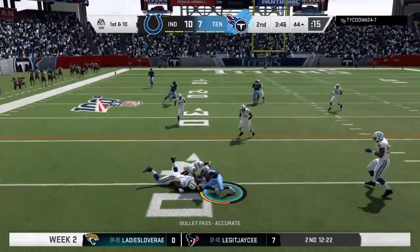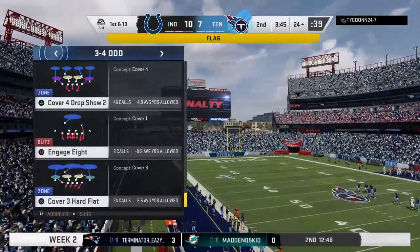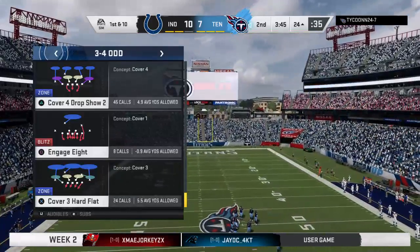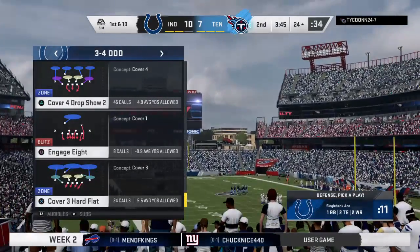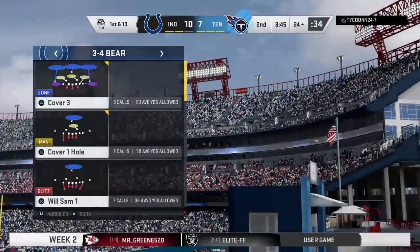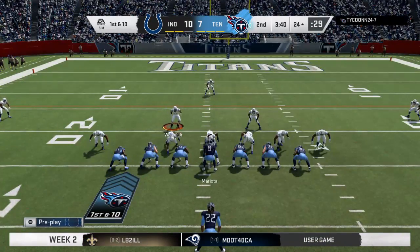They'll get this complete to Batson. And he'll be brought down somewhat awkwardly here, and a late flag as well. I think this one's going to be a face mask. So the yellow flag came out, and that leads to a new set of downs for this offense. 1st and 10.